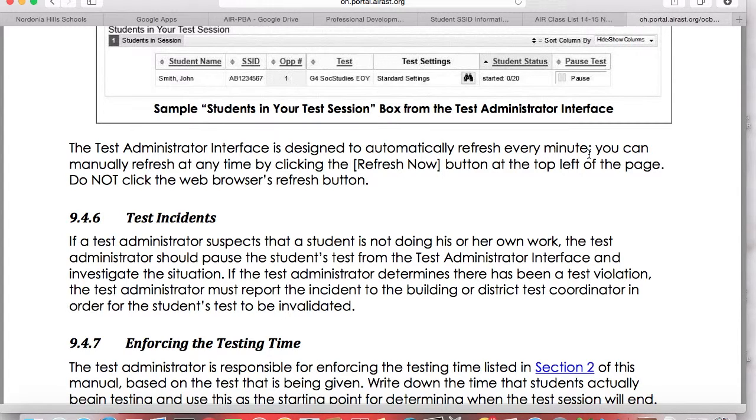If a student happens to lose connection, or something happens to the Chromebook and it just quits on you, don't fret, don't get too excited about it. Have the student either restart the Chromebook completely and re-log in, and make sure that you pause them first on your end. Then just have them add their information again at the login screen, do it all over again, and then resume them in the test. You'll be able to click resume here instead of pause, and they should be able to get back into the test.